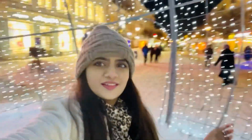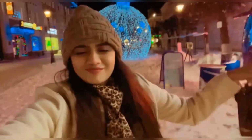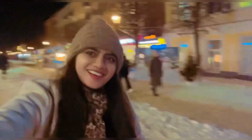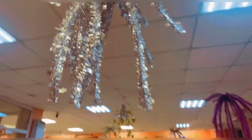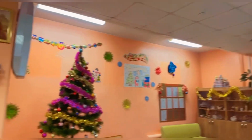Because a little bit of madness never harmed anyone, we started dancing on the streets. These Russians who passed by, they too started dancing watching us. So we are back home, and this is a glimpse of my hostel reception, radiating immense Christmas vibes.